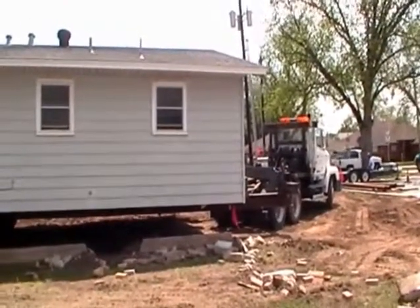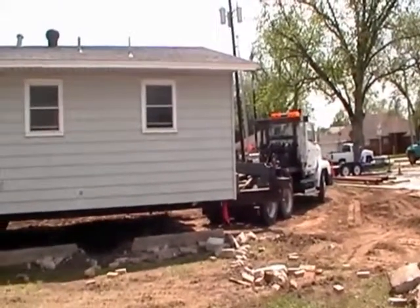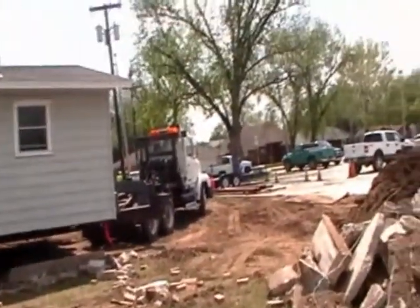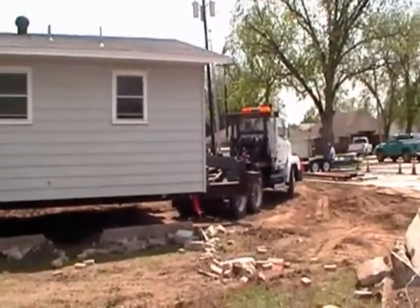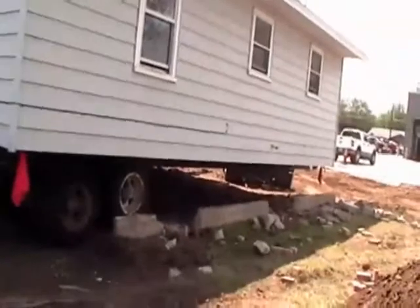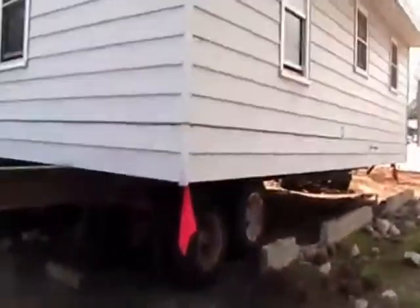And we're ready. We're getting ready to pull out and take off down the road here. You can see they've built a hitch out of the two beams. Added their set of wheels. And now they are about ready to pull on out.